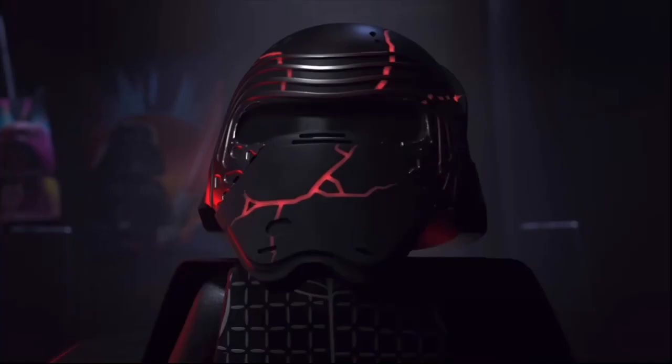So, a little bit later in the trailer, we see Kylo Ren go full fanboy when he sees the Emperor and Darth Vader, and in this little half-second frame, you can see that his helmet is the cracked version of it after he smashes it against the elevator wall.